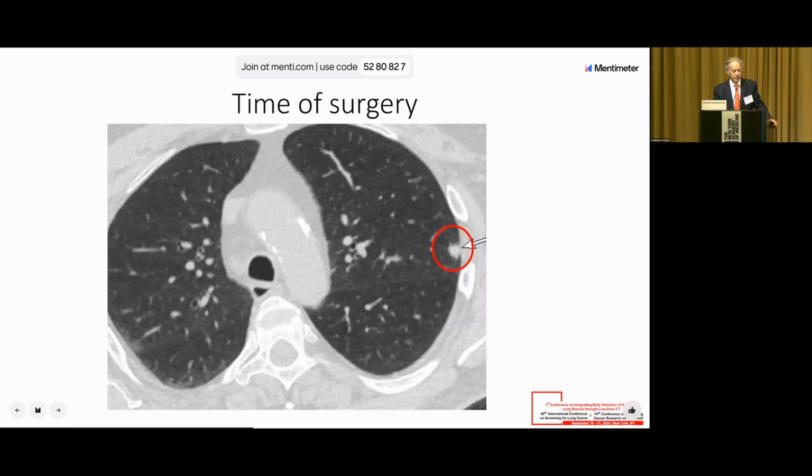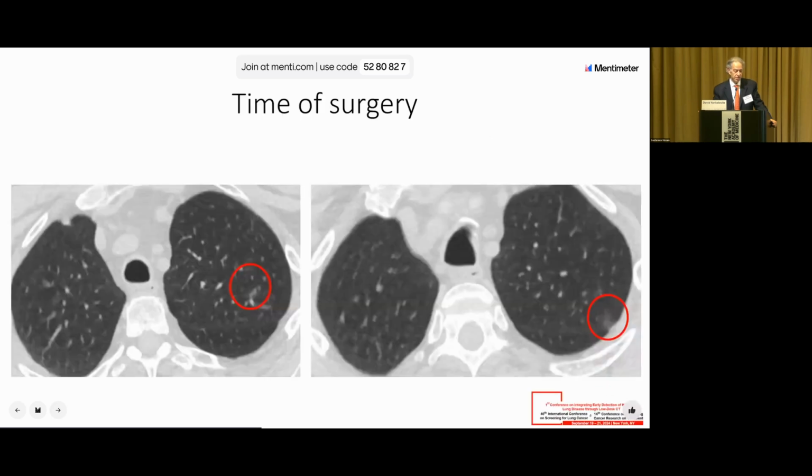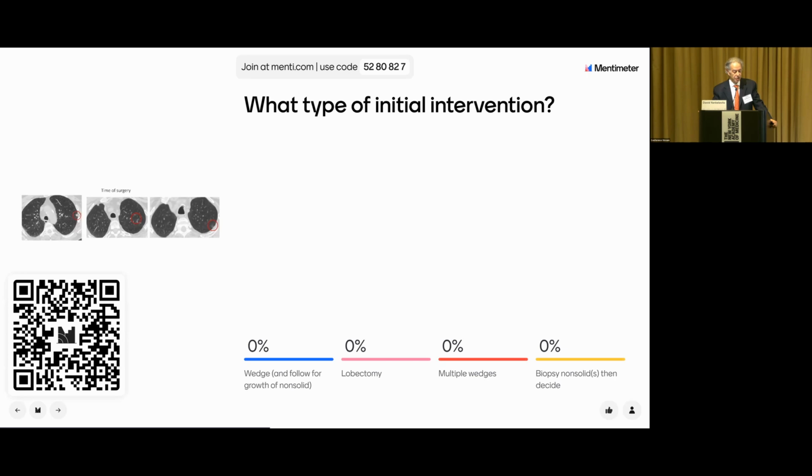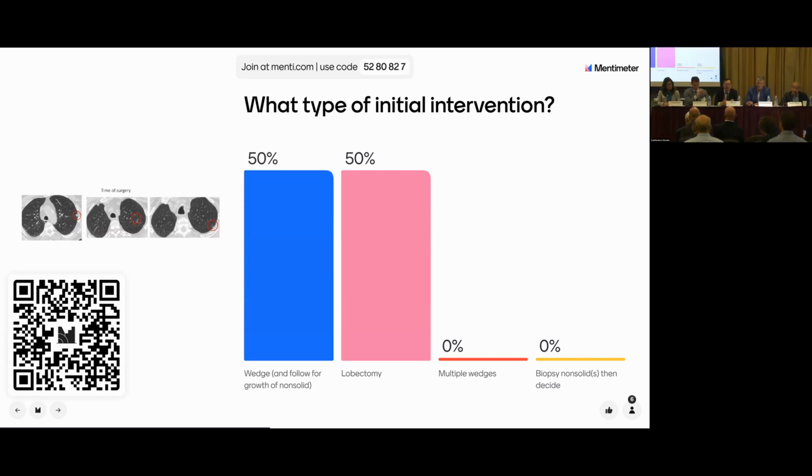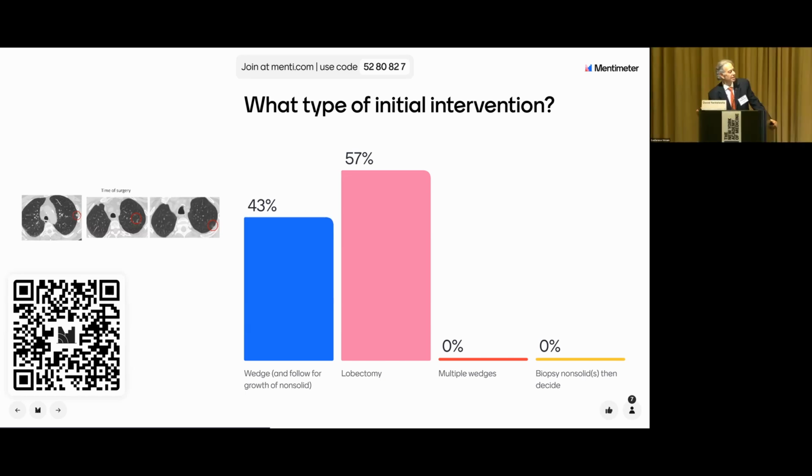This is a little bit different. So here's a solid nodule in the left upper lobe. And if you look really carefully, you can see some very faint stuff in that left upper lobe at the same time. Okay? What was done with this person? What type of initial intervention would you do? Wedge, lobectomy, multiple wedges, biopsy non-solid, then decide. I'm sorry, wait, there's a solid nodule and the others are within the same lobe, left upper lobe. There was that solid nodule, and there was just some very faint stuff also in the left upper lobe as well.